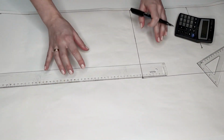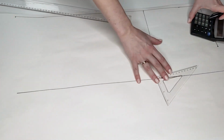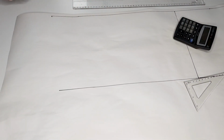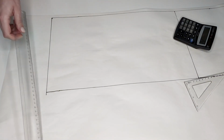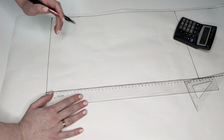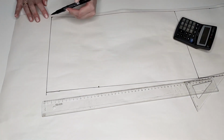So moving now to the bottom of our dress. So we will prolong this hip line over here, almost to the bottom. Now we will do a curve here at the bottom. So it's up for you to decide what kind of curve you want to do. I do really want to do quite a long and quite a nice curve, so I will do from this point 16, maybe 15 centimeters, and I will connect this dot with the curve.